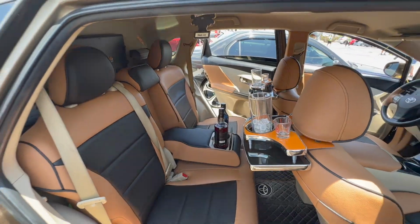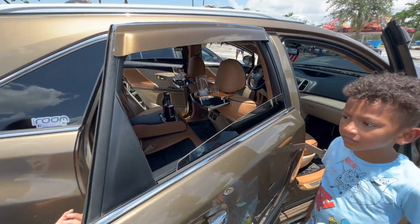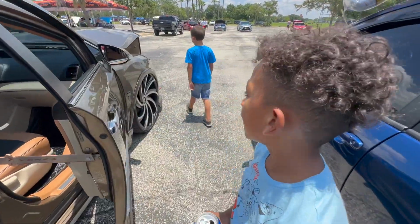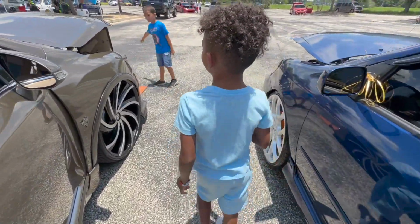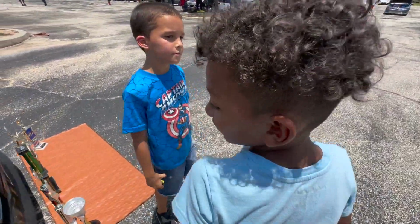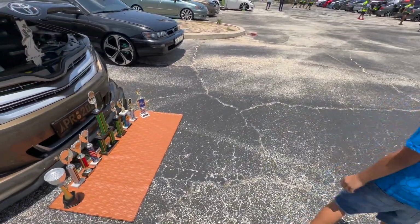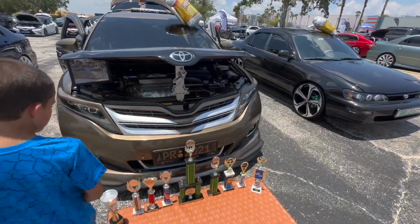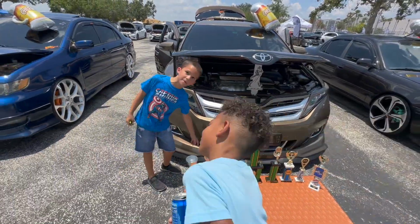My favorite part about this car is this. So no one can go in the car. Oh yeah. So what do you rate it? I'll rate it 10. 10? Yeah. What do you rate it, Nene? 9. A 9? It got a lot of trophies. Yeah. Bobby has more than that. I know. Why didn't he bring them? This one's better. Lame.